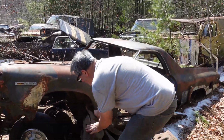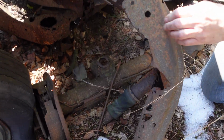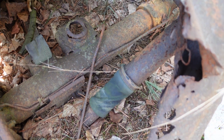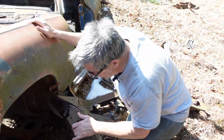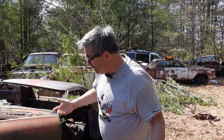But something I see on this are air shocks right here. There's one of the air shocks with the bladder. And keep in mind, from 73 onward, El Camino came standard with air shocks in the back. But in 68, 69, air shocks were not standard. So these were added by somebody who wanted to make the most of the load-bearing capacity of this one.